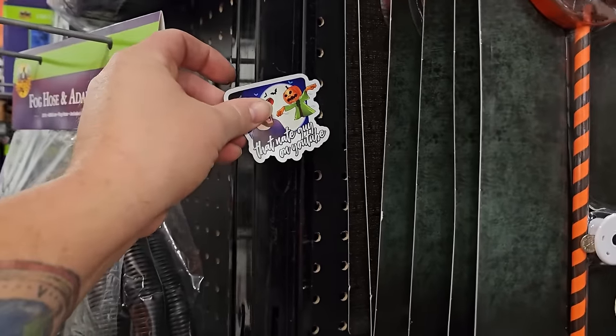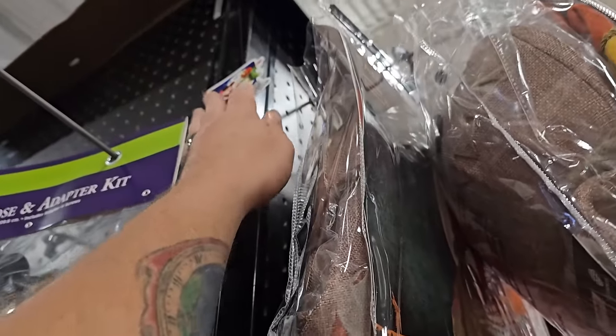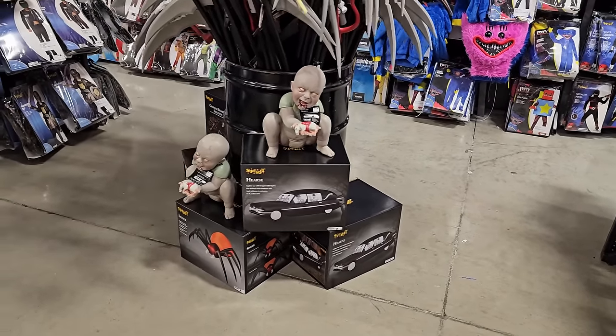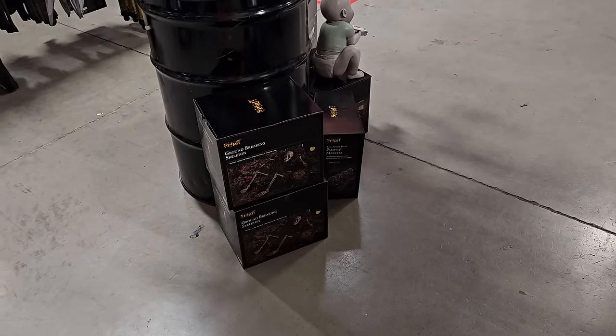I'm going to stick it right here on that pole. That is for you. In fact, we're going to put it up way high so a parent has to get it. Look at this. They got the rat eaters over here protecting the inflatables. We have the inflatable hearse, the inflatable spider, zombie pathway markers, groundbreaking skeletons.